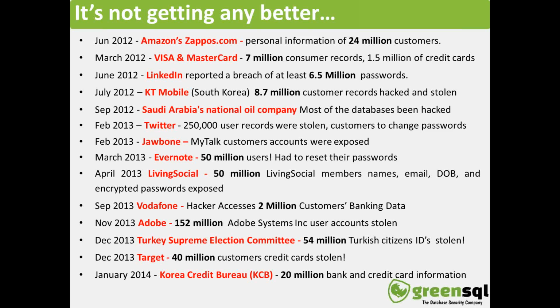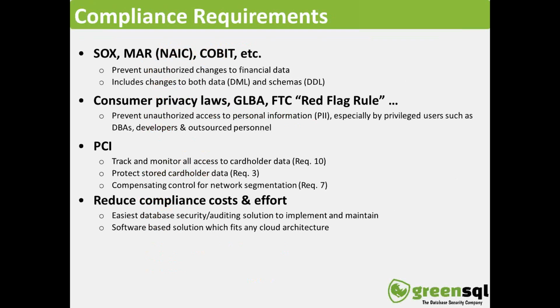And it's not getting any better. This list includes a few examples of the famous attacks that happened last year, and even some from this year. Maybe the famous one is Target, where 40 million customer credit cards were stolen from their database.